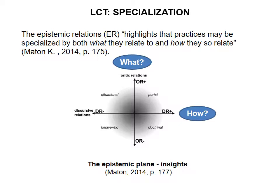Let's look at the four quadrants that then get set up. The purest quadrant means there's a specific principle that everyone would recognize and its associated procedures, like voltage calculations in a system. The doctrinal quadrant on the bottom right is where it doesn't matter what the phenomenon is. What matters is the method, the procedures, such as the scientific method or applying Six Sigma. The top left is the situational quadrant. This is where there are a number of approaches to a particular phenomenon, like deciding on a control system.